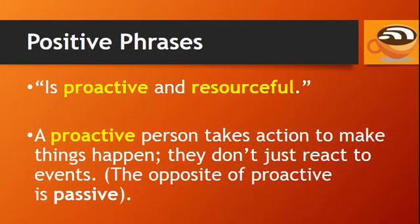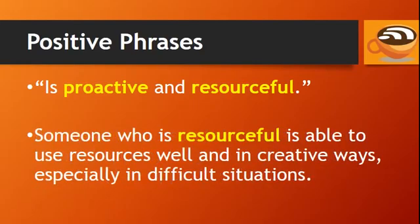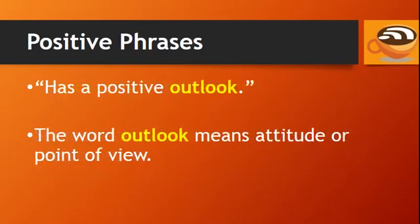Is proactive and resourceful. A proactive person takes action to make things happen. They don't just react to events. The opposite of proactive is passive. Someone who is resourceful is able to use resources well and in creative ways, especially in difficult situations. Has a positive outlook. The word outlook means attitude or point of view.